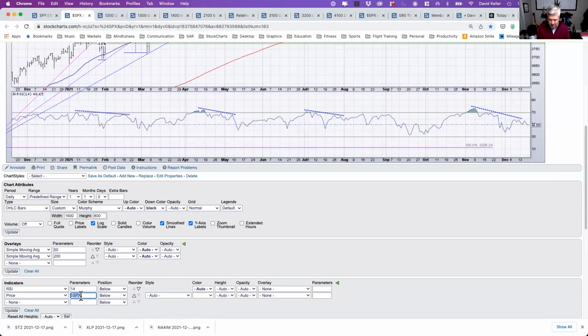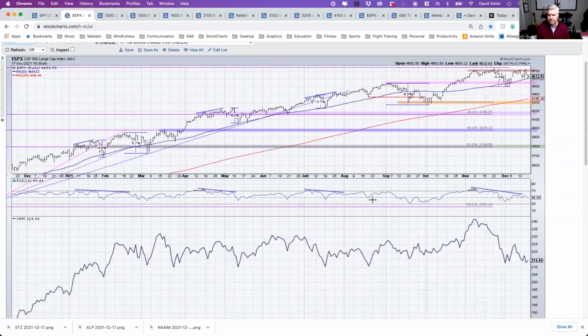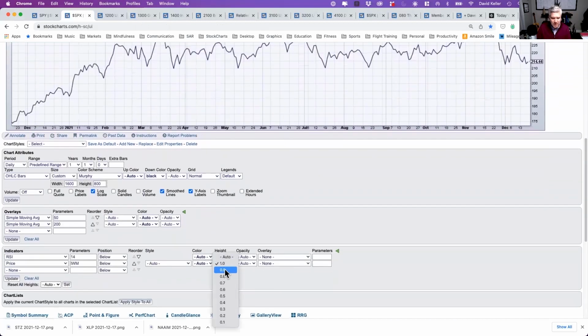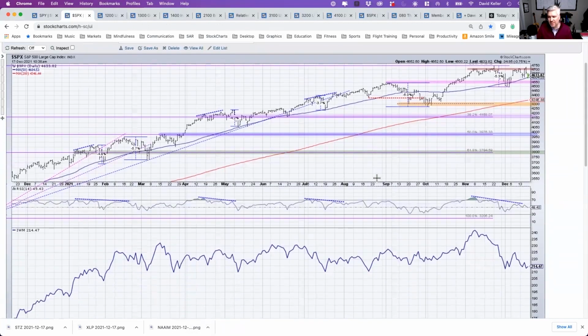I'm actually, as we're talking, going to add the IWM on here, which is the Russell 2000 ETF. We're going to make that the same height. There we go. Now I think this is the chart I want to show here. Let's make this a better color. Blue. Here we go. So here's chart number 2.